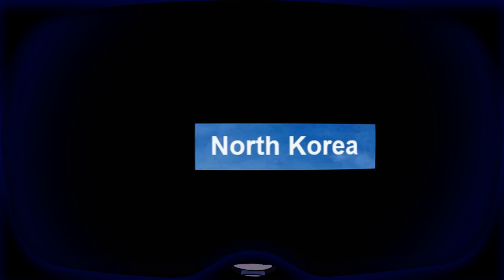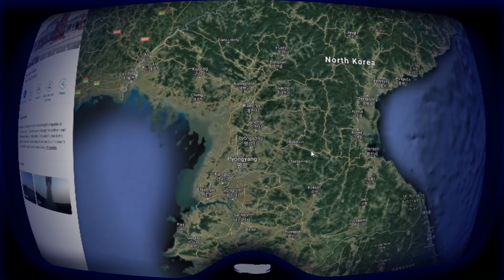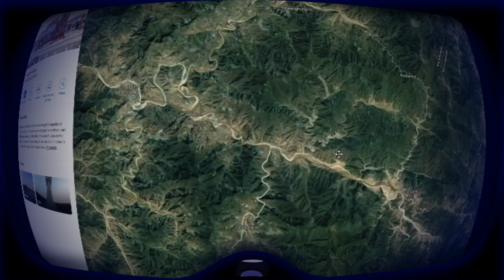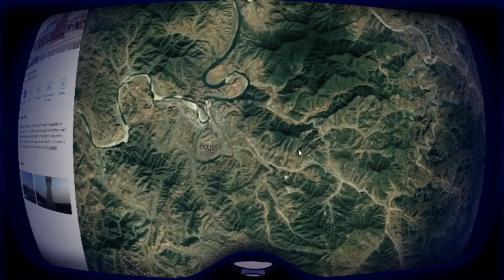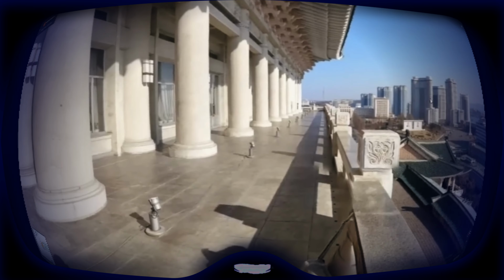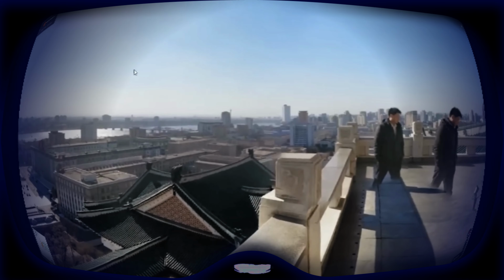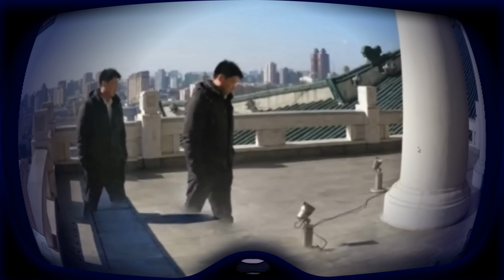As for North Korea, this entry is probably talking about the fact that North Korea has very limited Google Maps data. There's hardly any info on businesses in North Korea. There's not much Street View data either. The few photospheres you can access there were probably put there by tourists, and they give off an eerie and isolated vibe.